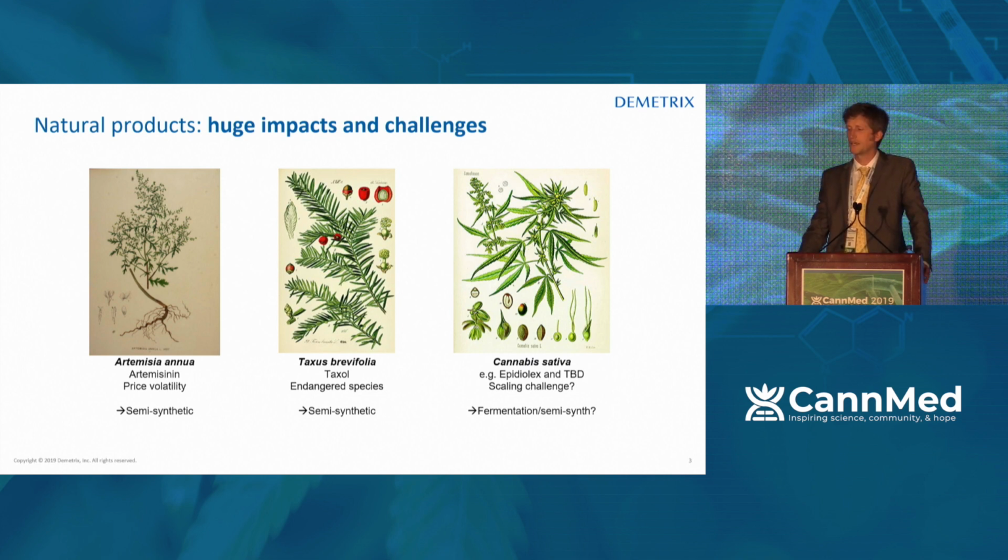And of course, the last example I'm going to talk about is cannabis. With the approval of Epidiolex recently, that's a botanical extract from the plant, a highly pure preparation of CBD. And of course, there's excitement about how many other cannabinoids are even rarer. I would propose that there could be a scaling challenge ahead of us for many of these compounds, and again, that the solution could be production via fermentation, maybe with some semi-synthesis.